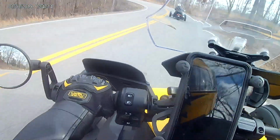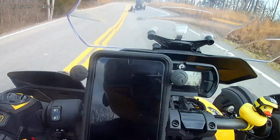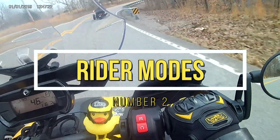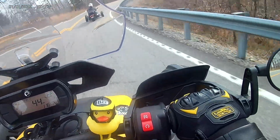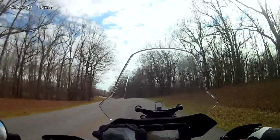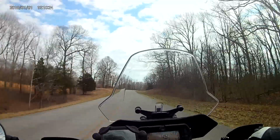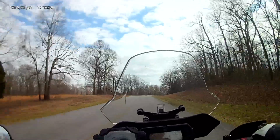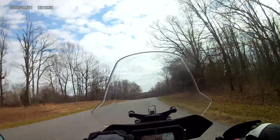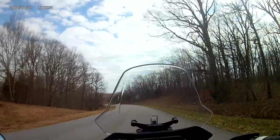And this is actually a pretty good segue into our second talking point, and that is number two, riding modes. This is something that I think gets overlooked a lot, because the Rykers will ride completely differently depending on which rider mode you are in. All Rykers that have a 900cc engine have at least these three rider modes: Eco, Eco Off, and Sport mode.